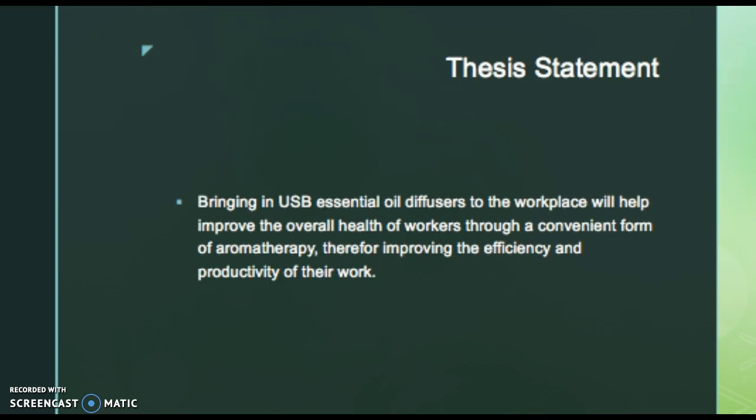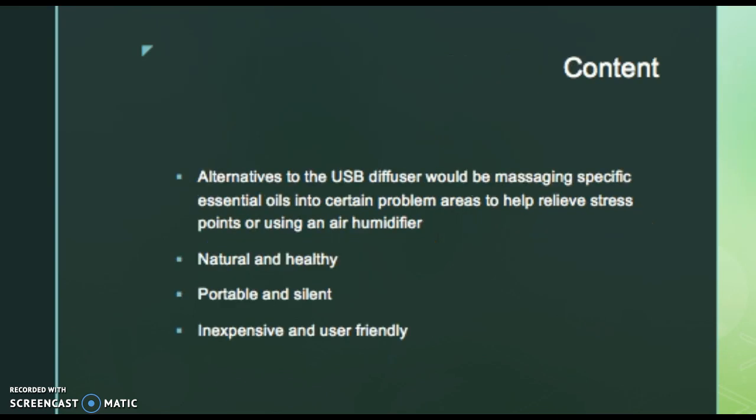So alternatives to the USB essential oil diffuser would be massaging the actual essential oils into certain problem areas to help relieve stress points, which would be effective, but it could be a little bit distracting and time-consuming in the workplace, as would an air humidifier. Whereas it would be effective, however, it could be very distracting and noisy in the workplace, so it wouldn't make it as practical.